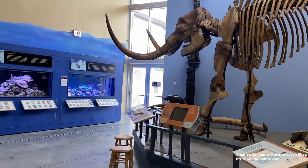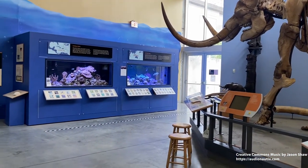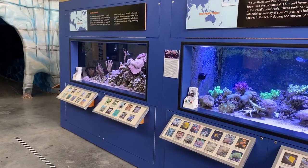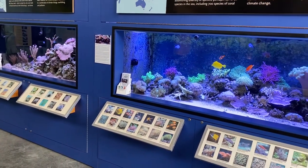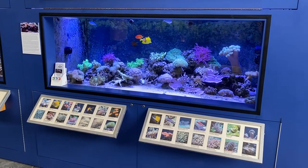Here, at the Museum of the Earth in Ithaca, New York, a little slice of ocean life can be explored right in the middle of New York State. In our Caribbean and Indo-Pacific coral reef aquaria, today we would like to introduce you to corals and to show you around the neighborhood of our Indo-Pacific aquarium.